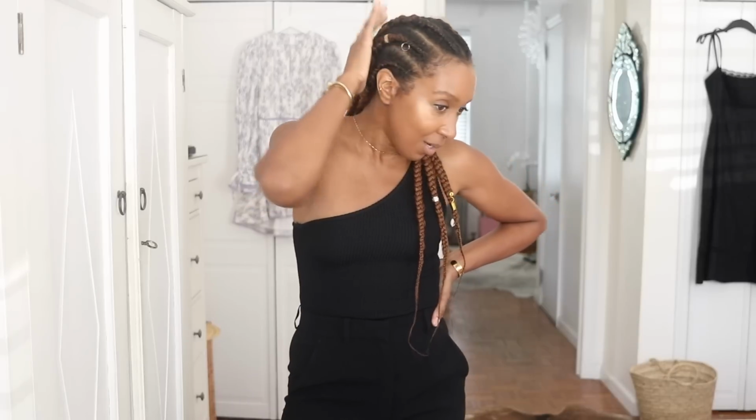I am loving the hair though, man. I swear, I just want to keep it, I mean, I've got to take it out soon, but I don't know. Should I do it again?